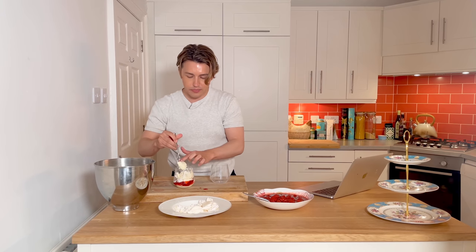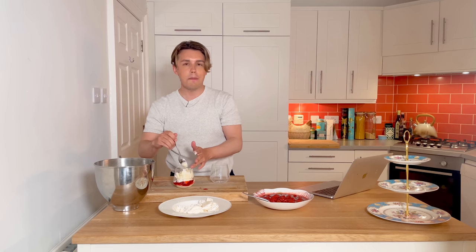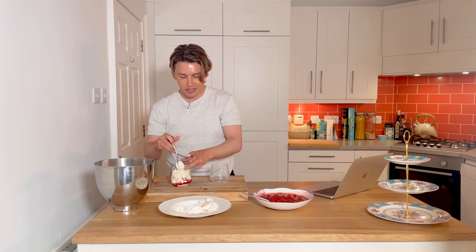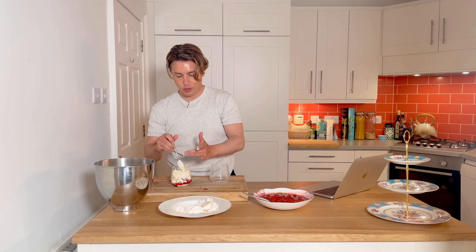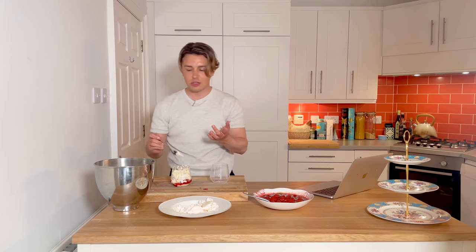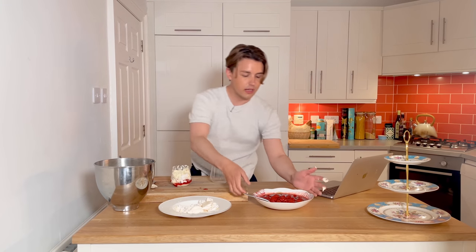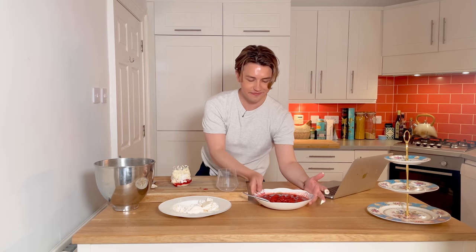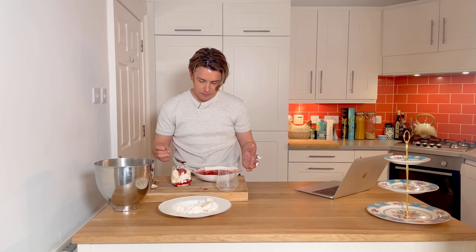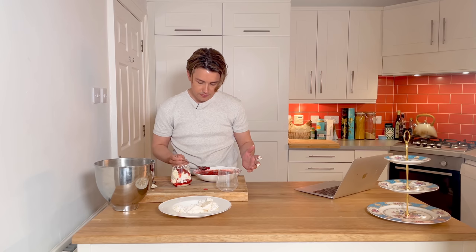And actually, one of the things about this dessert is that it's called mess for a reason. It can't really look too fabulous in the glass. So please don't try to do that. It's impossible. It's best just to go with the messy look. And that is the way that it's supposed to be. Finish with some of our syrup. Some raspberries.